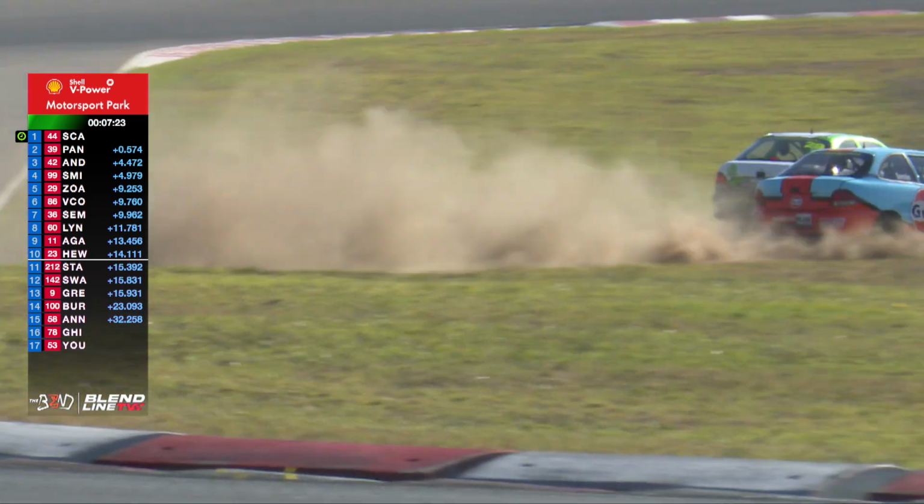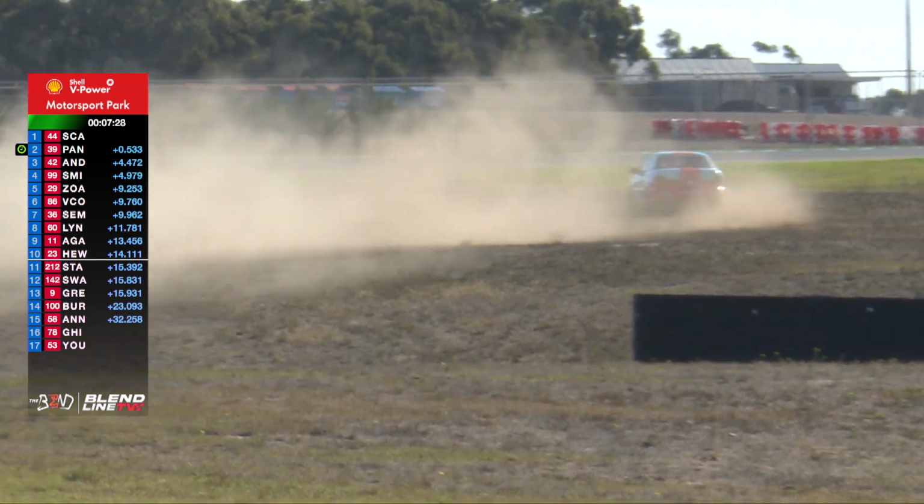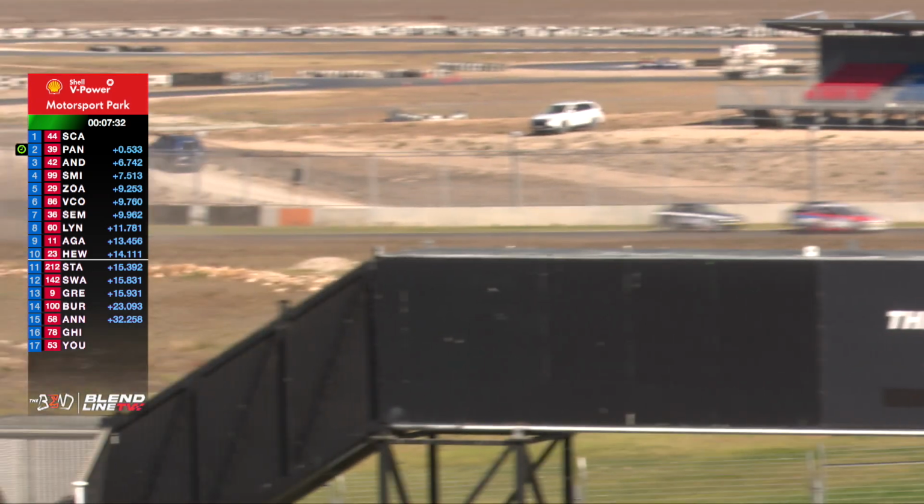Oh, it's game on. I knew that was going to happen. They were just going to run out of room. There was no room for three cars there, so there had to be contact.